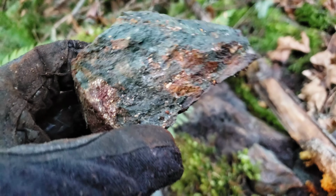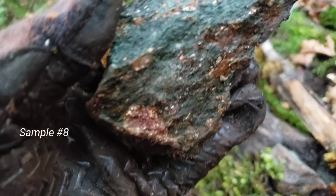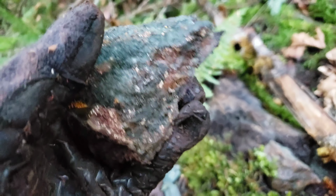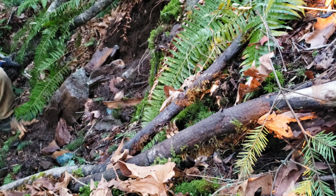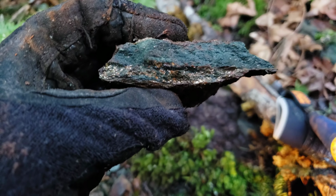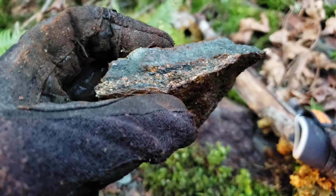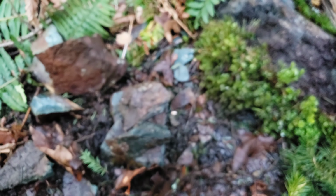Alright, so we got our next sample here. You have some pyrite, chalcopyrite, and pyrrhotite throughout this piece. And it was found in a contact zone over there. So we're exposing it a bit more, seeing if it's perhaps a showing of some sort that we've uncovered. But we'll send this one in for analysis as well.